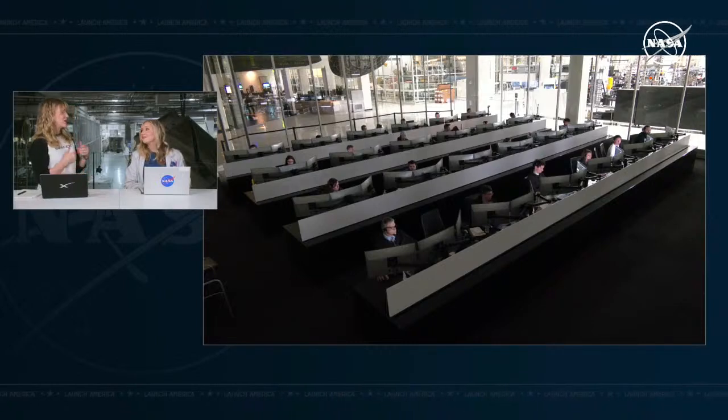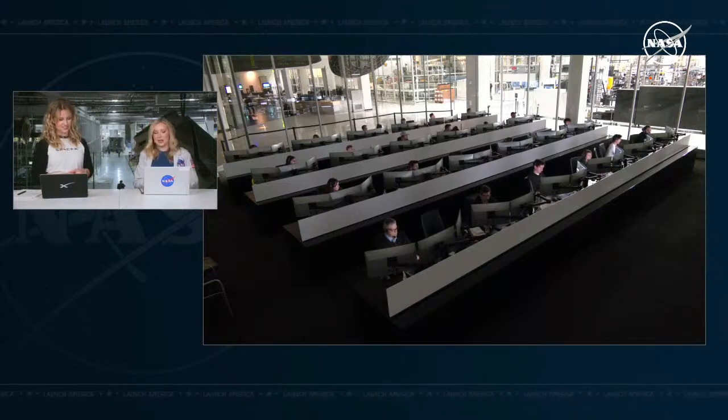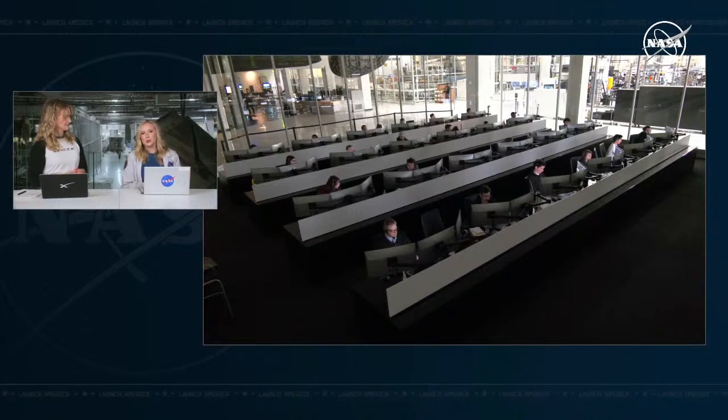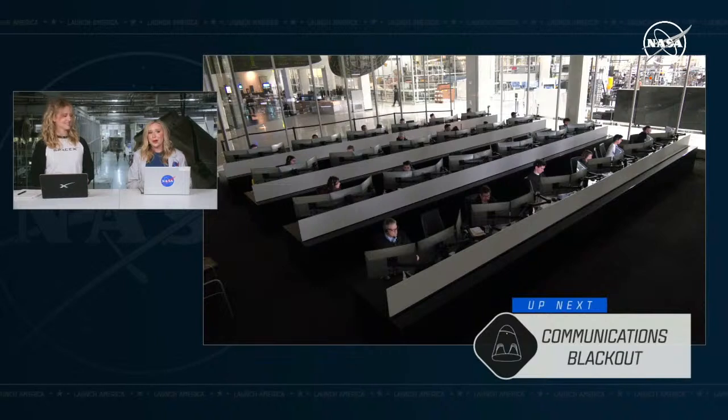So we have a lot coming up in basically the next 10-15 minutes. Yeah, we're targeting splashdown about 25 minutes from now. That entry interface beginning in 10 minutes, about 11, I would say, actually, and then blackout about 12 minutes and 50 seconds from now. So it's going to start to really ramp up. But again, everything is moving along smoothly.